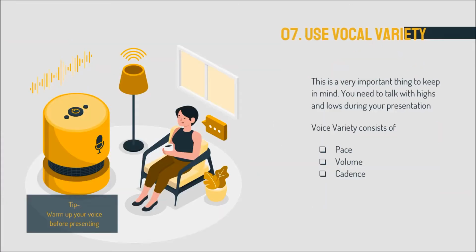7. Use vocal variety. This is a very important thing to keep in mind. You need to talk with highs and lows during your presentation. Vocal variety consists of pace, volume, and cadence. Here's a tip. Warm up your voice before presenting. This really helps with how you talk and how your audience listens to you.